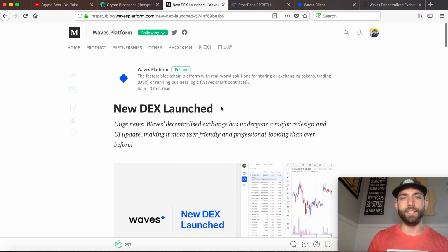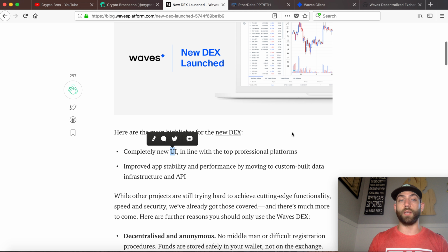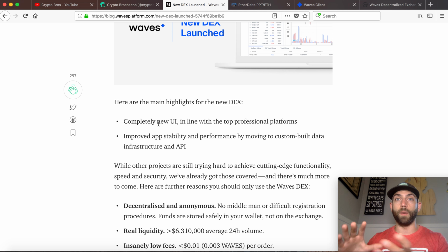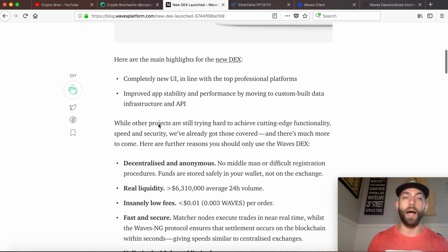So they actually released this article yesterday on July 5th, saying that they launched their completely new Dex interface. Two of the biggest things on there were, one, the new UI. Anytime you see UI or UX, it stands for user interface or user experience. So it's completely revamped to be competitive with the top performing centralized exchanges that are out there today. They also improved app stability and performance by moving to a custom-built data infrastructure API.